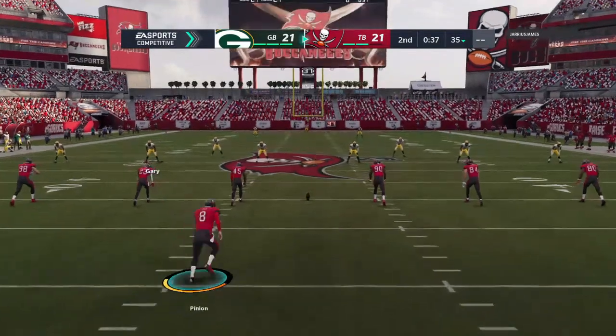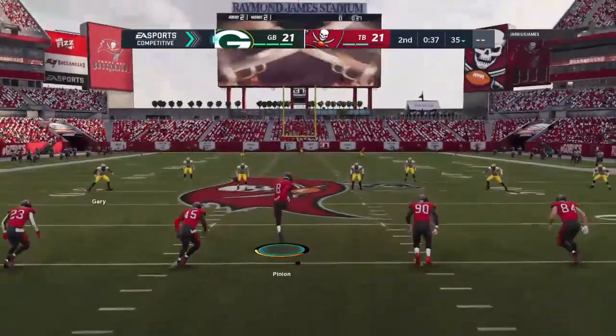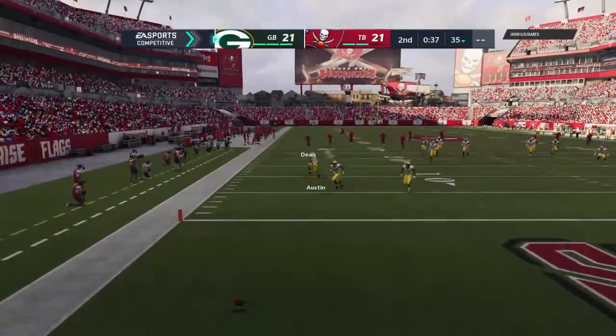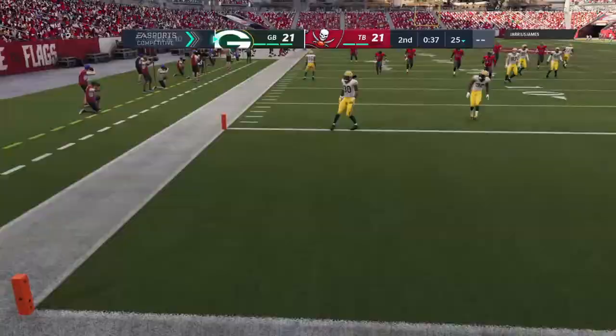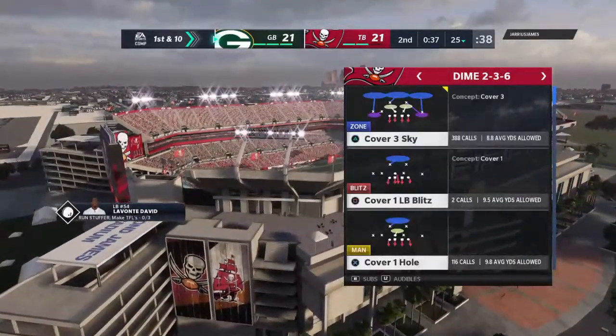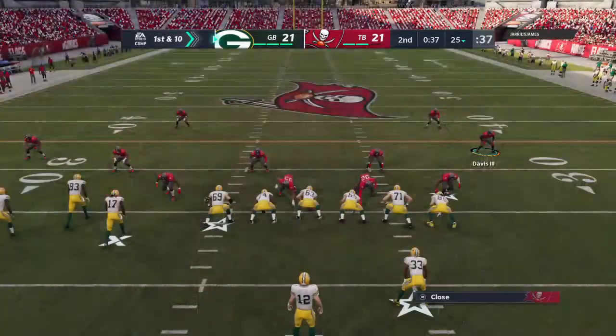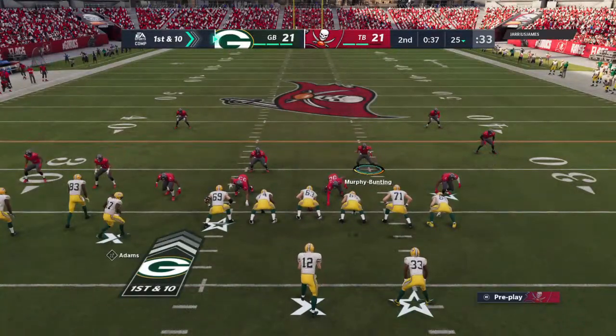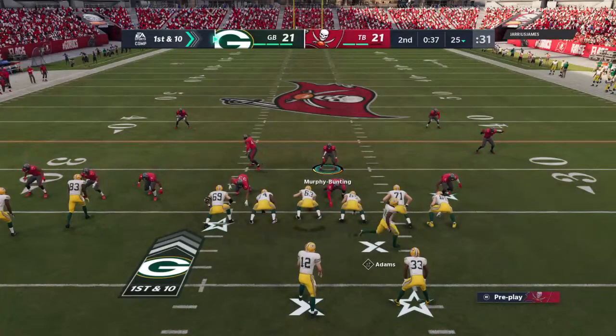Bradley Pinion. A couple of teams locked into a good one here. 21 all the score as the kick's away. And that'll be a little too hot to handle as it will skip through the end zone for a touchback here. The Packer offense ready to get their next drive underway. And we're under a minute to go here in what's been an even first half, all tied up.